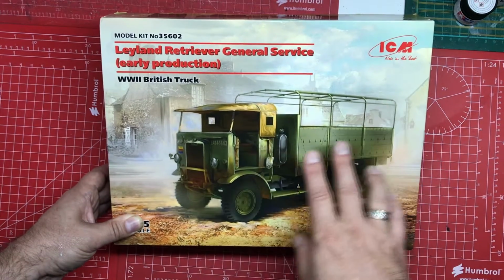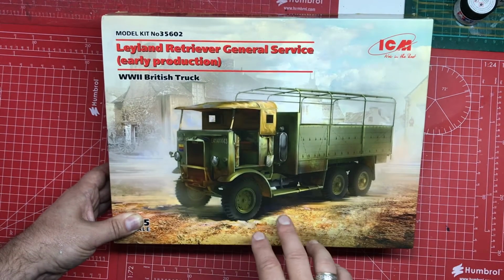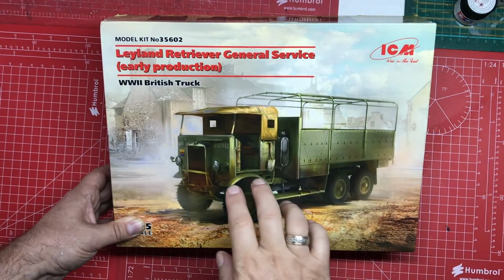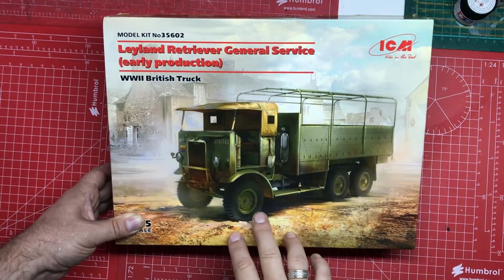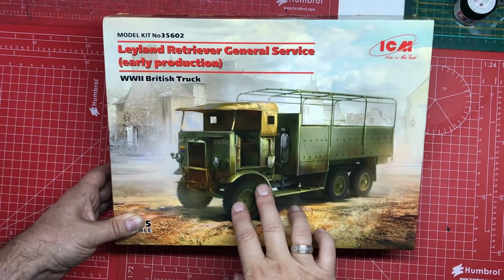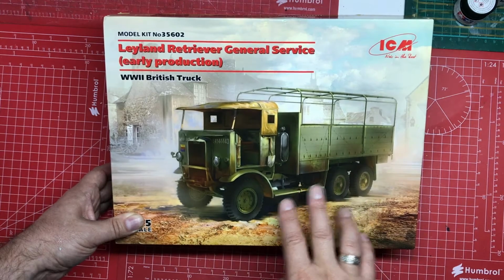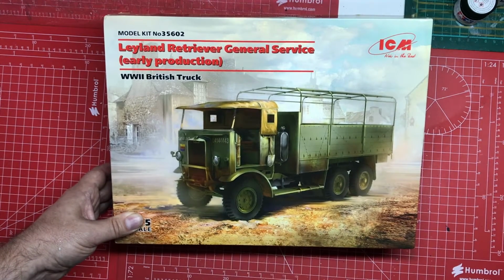So ICM have got a truck here with lots and lots of potential. There's been many different models of this vehicle over the years, but this is a 2021 new tool, and as such I'm expecting big things. So let's go and have a look.